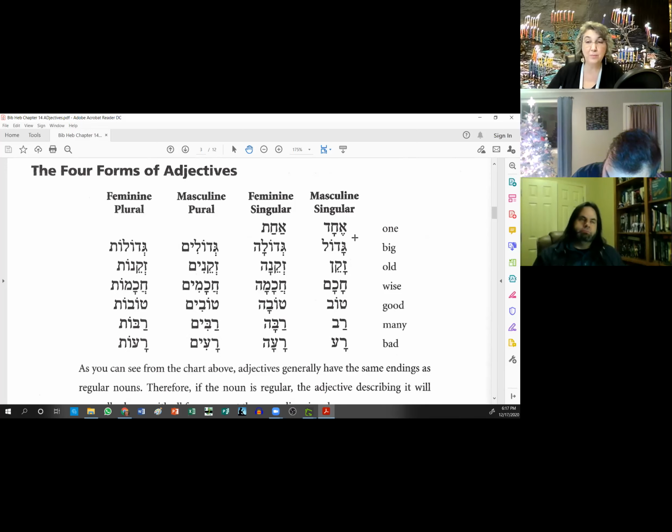When they introduced them, they only introduced one form of each. They only introduced a masculine singular, but now we're going to see the other versions. So we have echad, which is the number one, and there's a feminine singular, achat. I told you the first two letters are the same, the last letter is different, and the vowels are different. Echad and achat. And then you have something fairly regular.